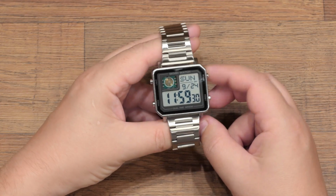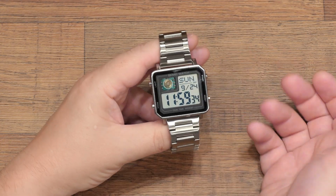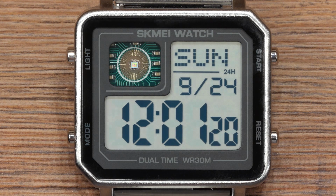Only my most attentive viewers could notice that the watch case is square. There are small bevels at the corners. This gives the watch additional personality. There are the usual 4 buttons at the ends. The functionality of the watch is classic. There is nothing unusual here.